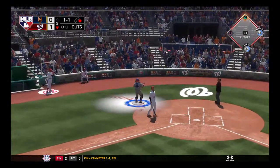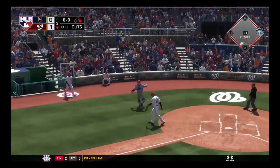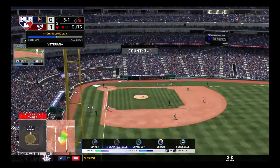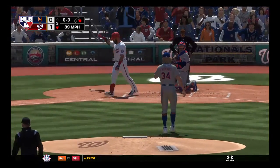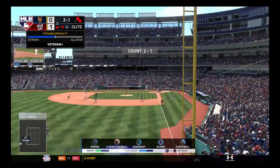Popped him up. And he'll stay with it here as he squeezes it for out number one. The right fielder. So next will be the four-hole for the Nationals. Eric Thames, 0 for 1 here in the early going. And he lays off here. A nice job. It's ball four. First and second now with one away.